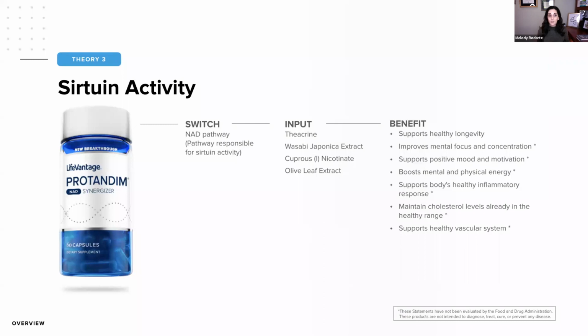When that happens, you're supporting sirtuin activities. Our sirtuin is the CEO of the cell, and it's responsible for how the cell ages. And I won't go into much detail here, but what we're doing is supporting healthy longevity, mental focus and concentration, positive mood, a healthy inflammatory response. That's really key here. So many of us are worried about inflammation, but we need a little bit, not a lot. We need to be able to put the fire out. That's when we get into trouble, when we can't put the fire out.